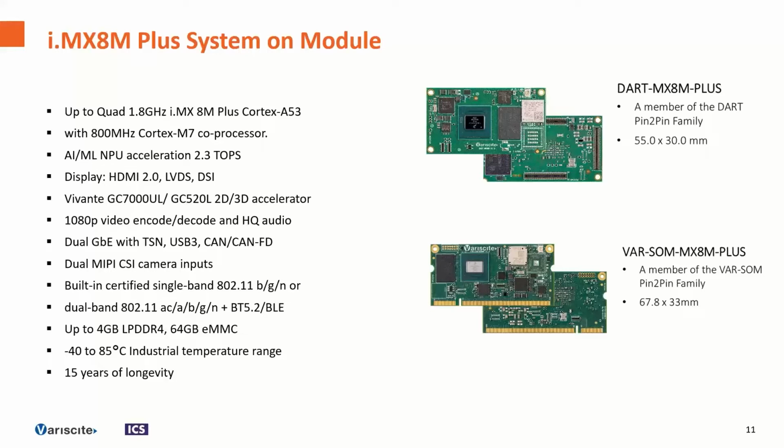It supports dual MIPI CSI camera inputs. There is a built-in certified single or dual band Wi-Fi with Bluetooth 5.2. It supports up to 4 gigabytes of LPDDR4 RAM and up to 64 gigabytes of eMMC. And it can support a full industrial grade of -40 to 85, and longevity is 15 years. So this was a perfect match for this specific customer's needs, both size-wise, longevity, and hardware features.